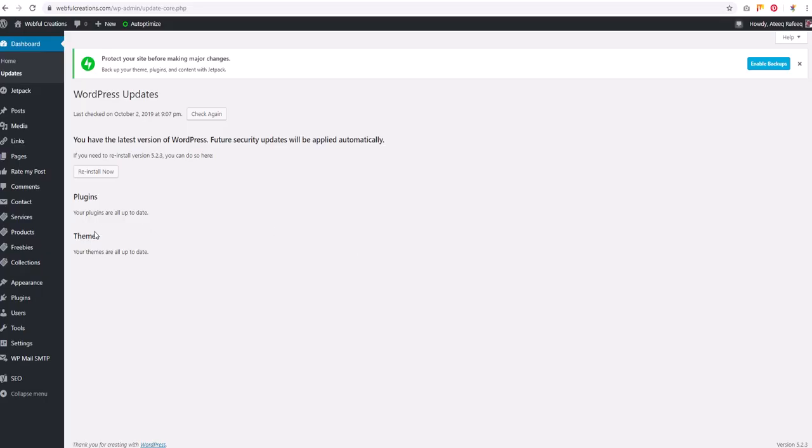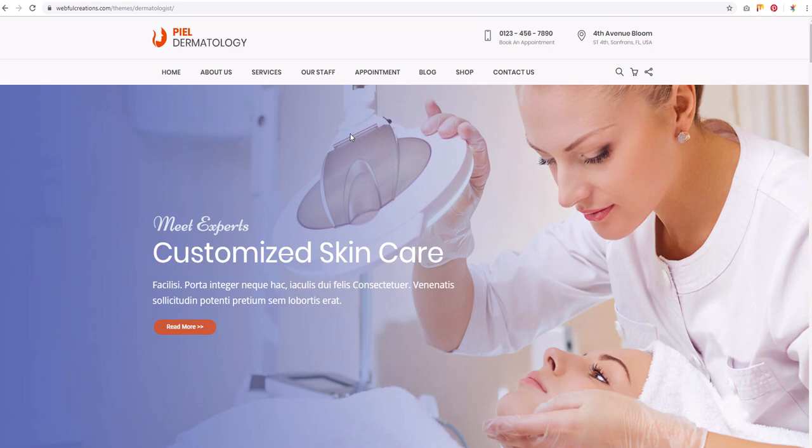See, we keep your themes up to date, we keep your plugins up to date, and we keep your WordPress up to date without any problem. Your website remains the same as it was before updates.